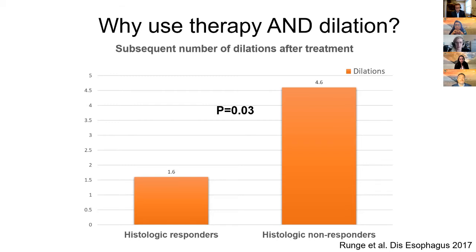And when they looked over the next 24 months at these patients, and how many dilations they required, they found that the histologic responders, so the folks on topical steroids, had far fewer dilations than those who didn't respond. And so essentially this is highlighting that patients who are on therapy benefit in many different ways, but also for that fibrostenotic disease, decreasing the need for dilations. And so the 2 should really be prescribed or recommended together.